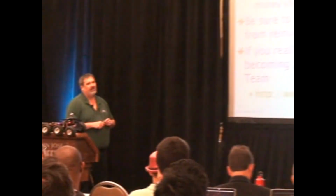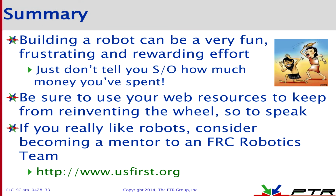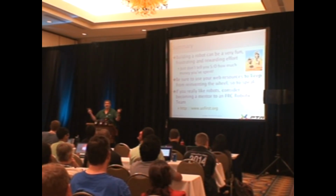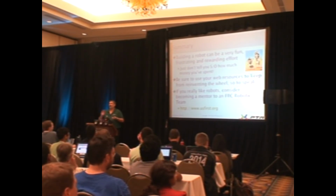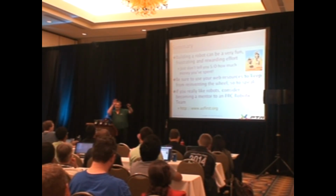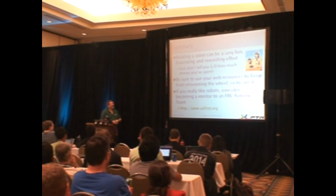And if you really like robots, I would strongly suggest you think about becoming a mentor for a FIRST robotics team. There are about 4,000 of them here in the United States, and an additional 2,000 or so internationally. The UK, Netherlands has a great team. We have Israel, several other places. And it's really kind of cool. I went to the regional in Tel Aviv, Israel, and the Palestinian team was right next to the Israeli team, and they were helping each other with their robots. They weren't launching missiles at each other. That was very good, very comforting.